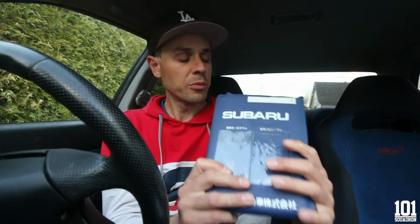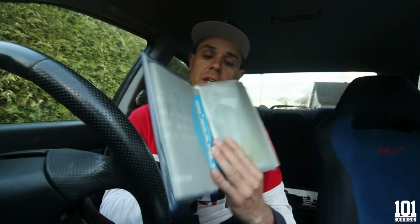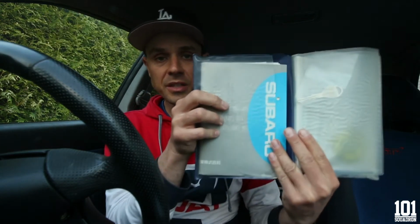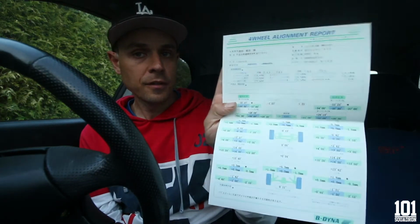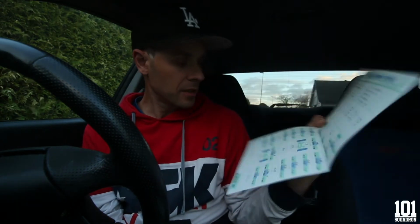I have the original logbooks and everything with this car. It is just stocked with information in there. The full service history, once again, you need to know Japanese to read it. But what is really cool is if you have the Google Translate app, you can just use the camera on your phone and it directly translates it, which is really cool. So that's what I've been doing with this, going through all the information on there. Going over a lot of the receipts, especially the four-wheel alignment ones that were done on the car at quite a few intervals.